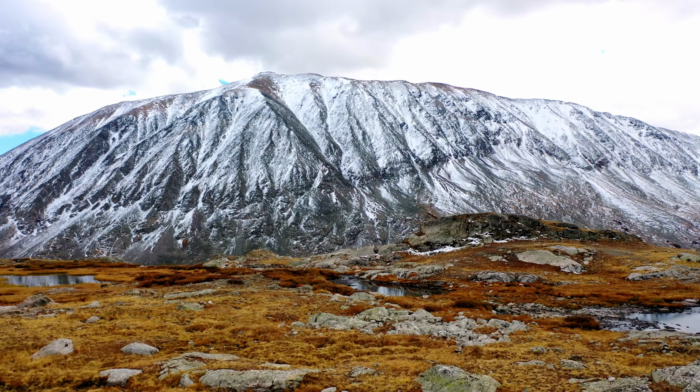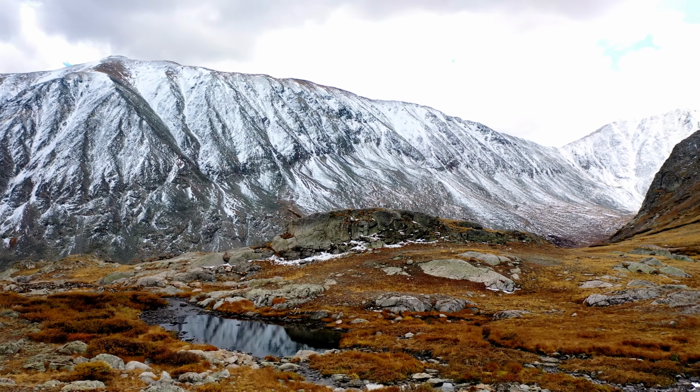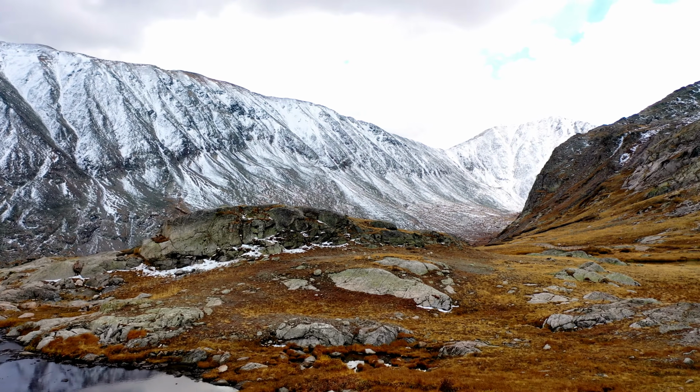We're here mid-October, hence the autumn colors and snow-covered mountains. The contrast to this is just spectacular.